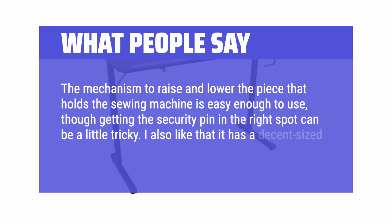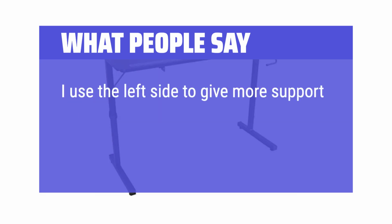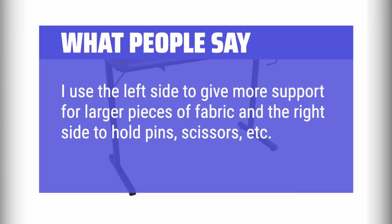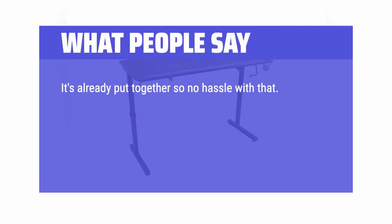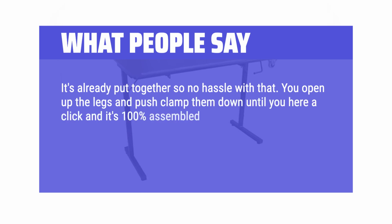I also like that it has a decent-sized area on each side of the table. I use the left side to give more support for larger pieces of fabric and the right side to hold pins, scissors, etc. It's already put together, so no hassle with that. You open up the legs and clamp them down until you hear a click and it's 100% assembled.